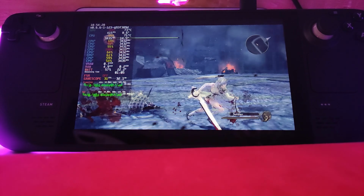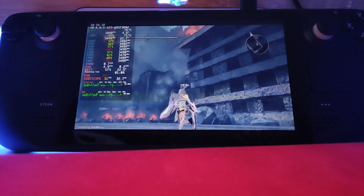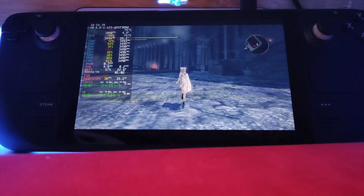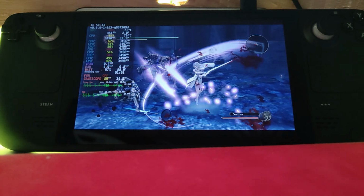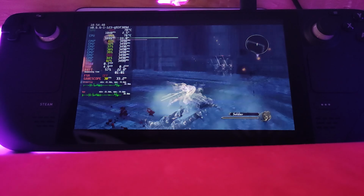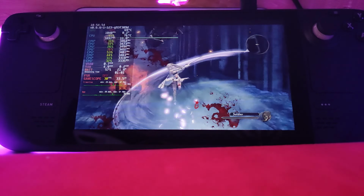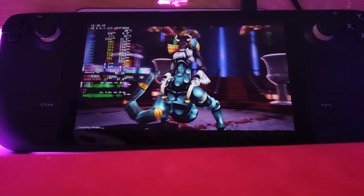So Drakengard 3 is capped at 30 FPS, and there will be times when the frame rate dips to below 30, and it happens quite a bit, even on real hardware. So I would say this is pretty good. It certainly feels like it plays similarly to the PS3 version. There's a 60 FPS patch available for use with this emulator, but that's kind of out of the scope of this video. Plus, I'm not sure the hardware can handle the 60 FPS patch. So all in all, it looks pretty good. It's using about 21 watts of total system power, and the fans are quite loud.